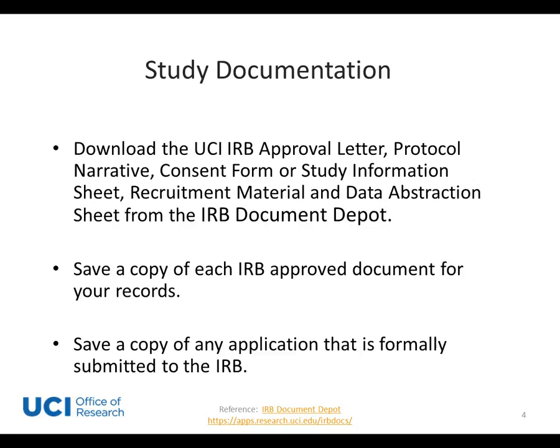So when you receive IRB approval, you'll be sent a letter, an email that says, congratulations, you've been approved. Please go to this website and download your documents. So you want to go to that website immediately when you receive that email and download your IRB approval letter, your approved protocol narrative, your approved consent forms, your recruitment materials, and your data abstraction sheet from this website.